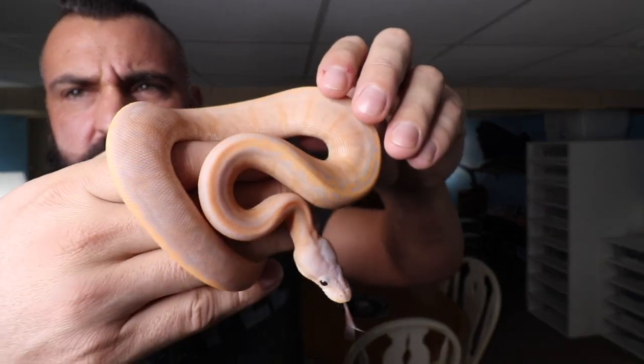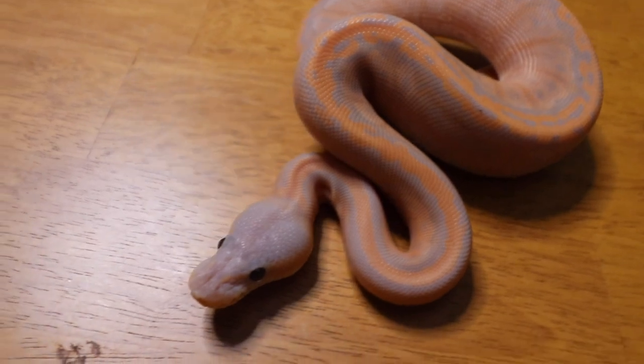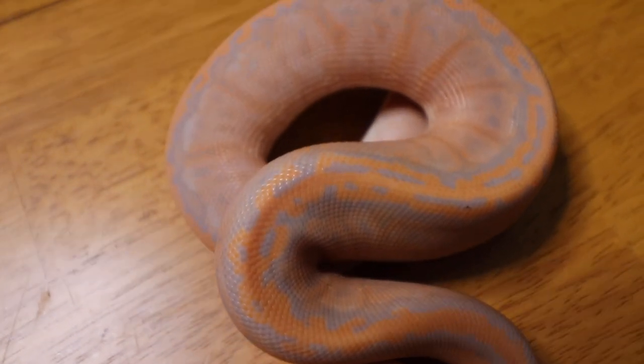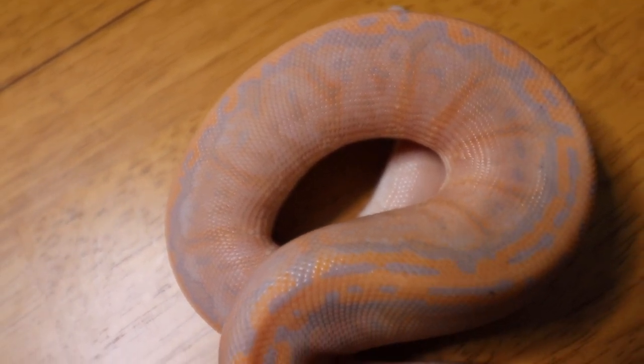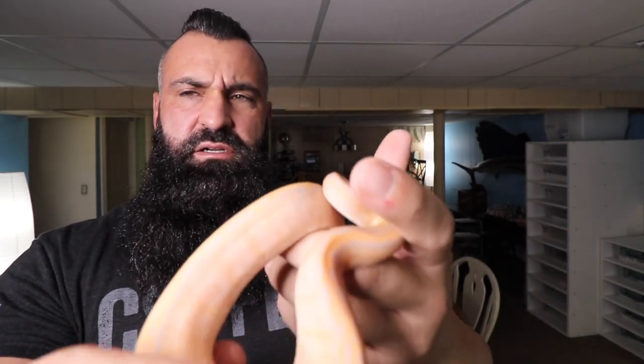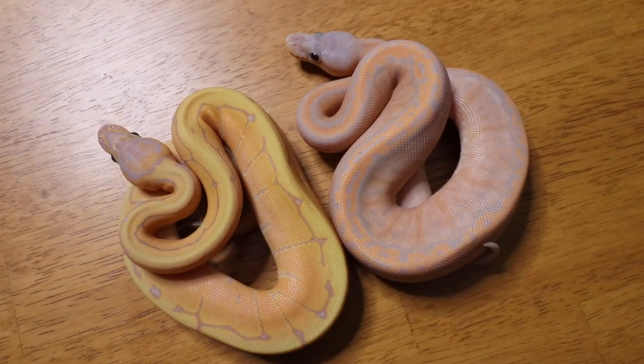I'll do a little B-roll. This is obviously a banana again, and it also carries the pinstripe gene. And then it also carries the cinnamon gene, so it's gonna be a little bit browner. It's gonna be a little bit darker in color, a little bit different than the other yellows.